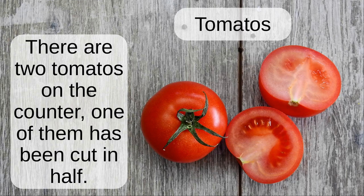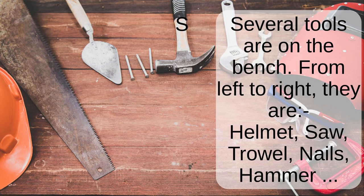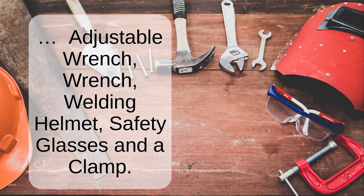Tomatoes. There are two tomatoes on the counter. One of them has been cut in half. Tools. Several tools are on the bench. From left to right, they are helmet, saw, trowel, nails, hammer, adjustable wrench, wrench, welding helmet, safety glasses, and a clamp.